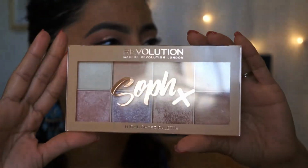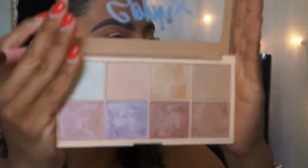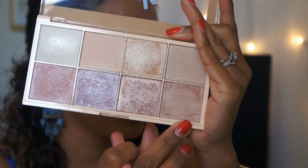And I have so many highlights that sometimes I don't even know which ones to use. I'm going to be using my Revolution Soph X highlighter palette, and I'm going to be taking my favorite highlighting brush. This is the Luxie 522 tapered highlighting brush. I'm going to be mixing in a few shades. I'm going to be taking this pinkish color right here and this color over here at the end.